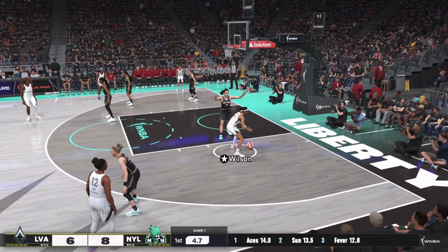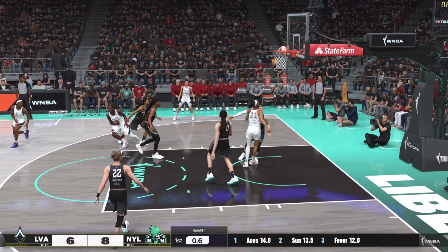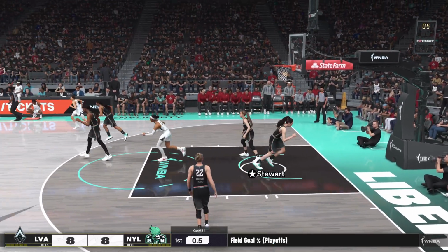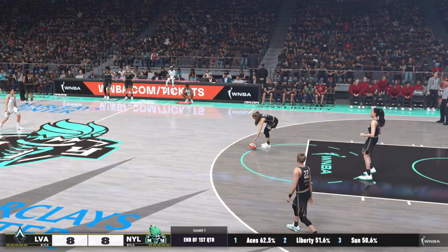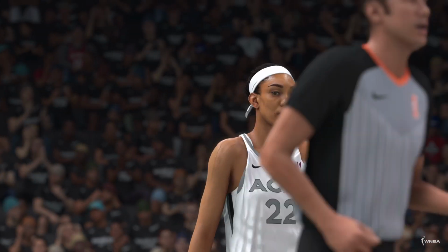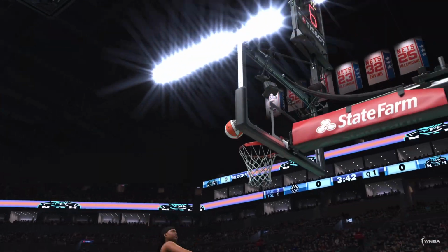Back to Wilson. Lays it up and banks it in. That's just run of the mill for her. She's one of the more skilled offensive players. We're at the end of one in a close game so far. We'll be right back to the action when we return.